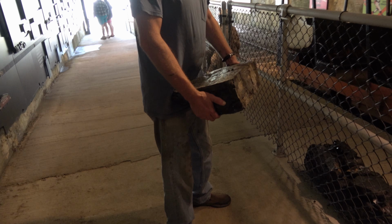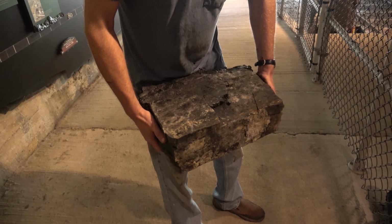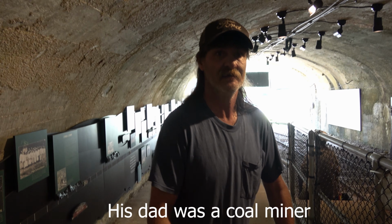That's it. That's the coal tour. For something I honestly didn't think I'd be really interested in, this was really cool. I'm glad I did it. It's worth staying the extra day. So he grabbed this piece of coal because he's gonna put his dad's name in it and keep that as a keepsake. That's really neat, man.